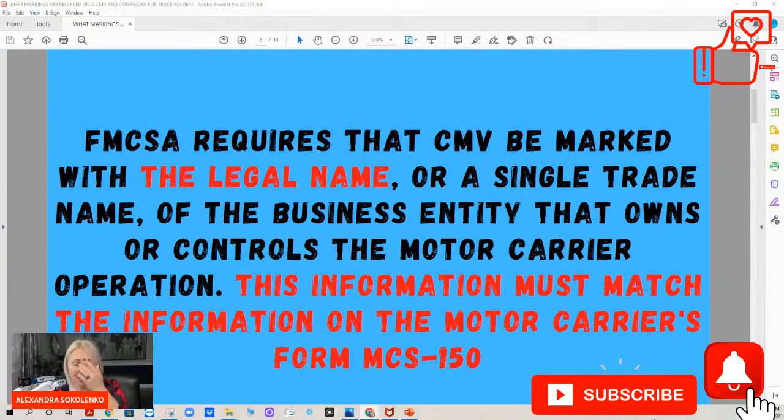And we have different types, right? We have semi trucks, straight trucks, sprinters, different types of equipment: reefers, dry vans, Conestogas, flatbeds, step decks, low boys. We can go on and on and on. But that's what commercial motor vehicle means. They have to be marked with the legal name, or if they are doing business as, it has to be on their signs. And the information has to correspond with the MCS-150.